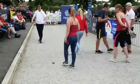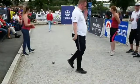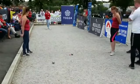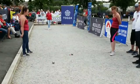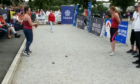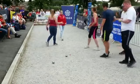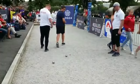Teamwork in action there. They've done what they need to do together. And Sarah now to take on that shot. So yeah, big shot there from Sarah, nice carrow. Ladies warming up now.